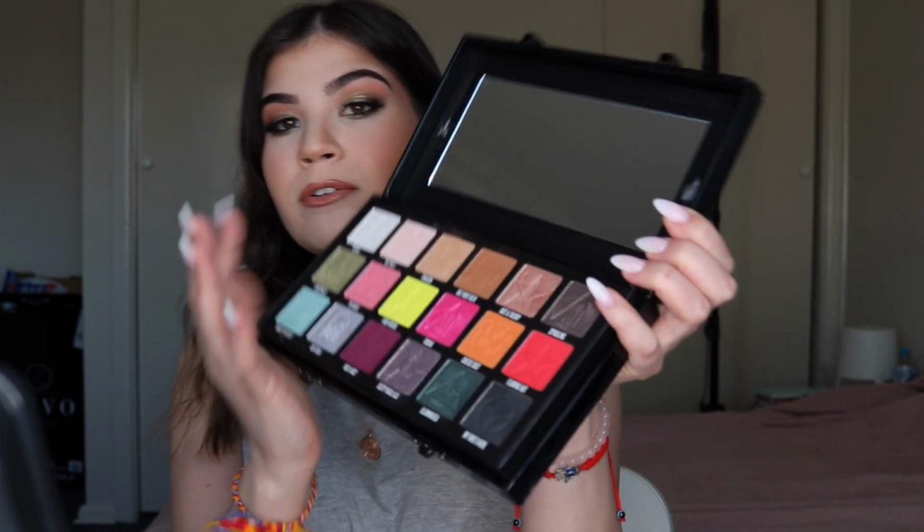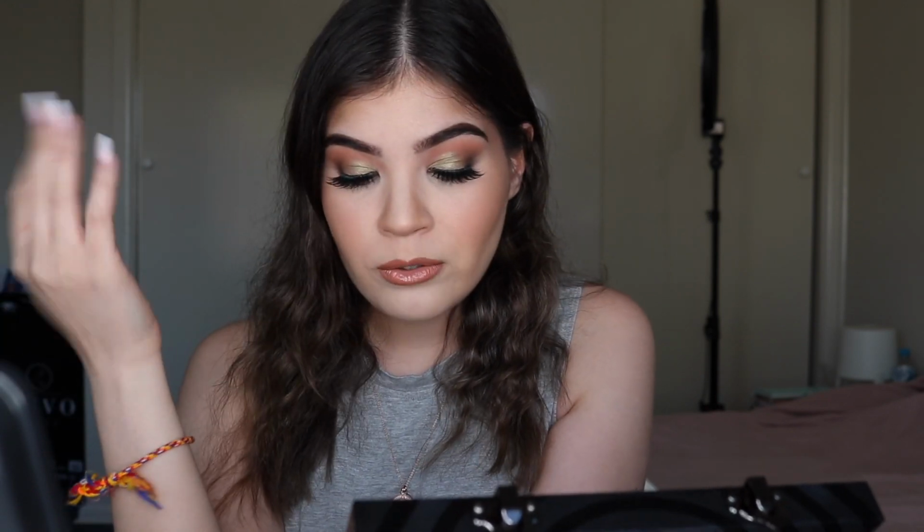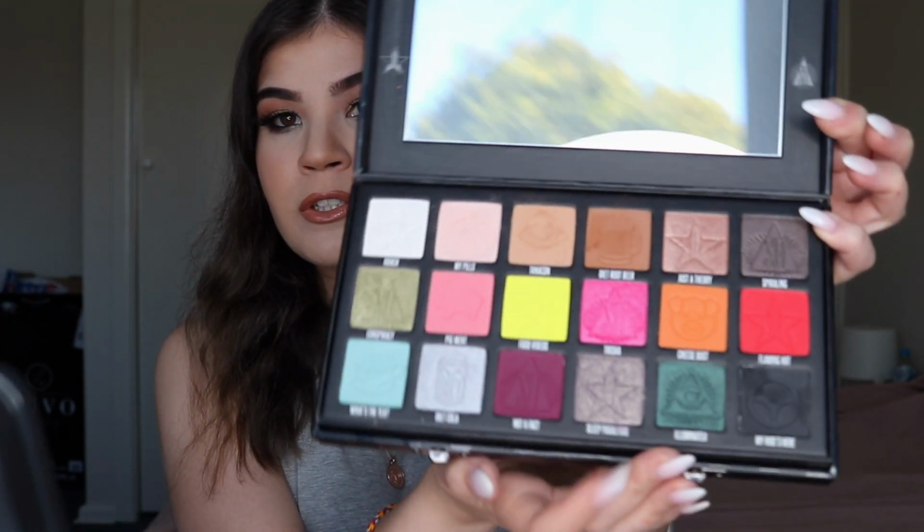I feel like with sleep paralysis and spiraling especially, spiraling is a shimmer and it should have been a matte dark brown. That's what I think would have made it look really good, and it would have tied the palette together. I wouldn't use a dark brown shimmer on myself ever. I think you have sleep paralysis, which is a better option. I just feel like I would never use spiraling, and it would have been better if that spot was given to a dark brown shade.